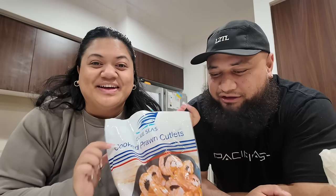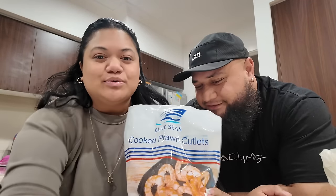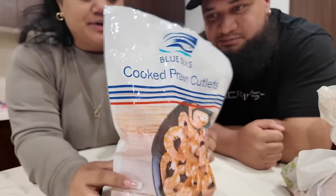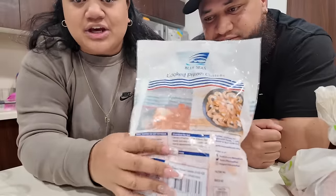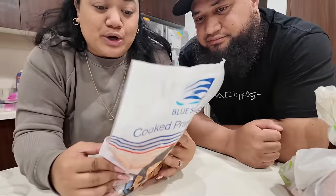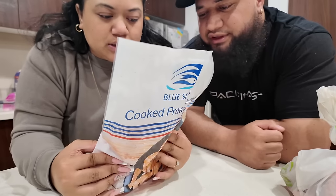Yeah, grows up. So we got some cooked prawns here. Oh, they look so young, aren't they? Look how big they are at the back. I know. I didn't expect them to be that big. They're actually like the chunky ones. So yeah, I'm going to make them in butter. Ooh, okay. Butter and garlic. Do we have any fresh garlic?